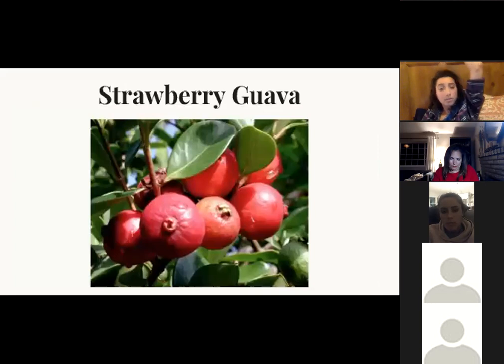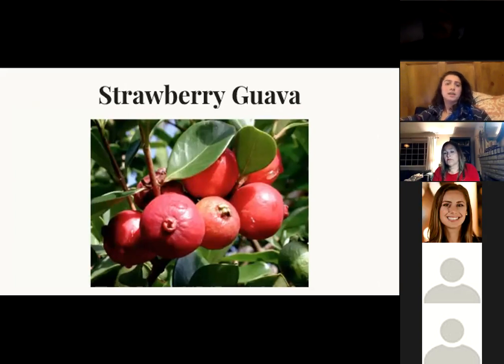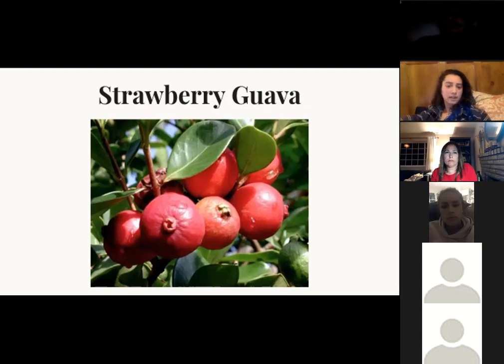The strawberry guava is a Brazilian plant that literally just profusely has so many fruits all over it when it is in season. And according to my notes, it actually produces fruit year round. But I do think that different shrubs are producing at different times as well.